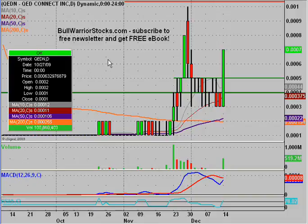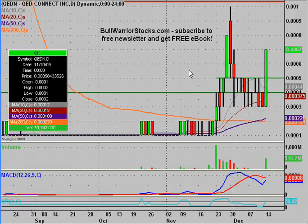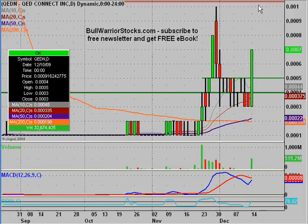Hey, this will be a video chart on QEDN, QED Connect Incorporated. Did this one a while back and it had pulled back, but now it's showing signs of life again. As you can see today, had huge volume compared to the past, I don't know, 2.5 weeks or so. But better yet, you had very nice price reaction, up 133% today, so not too shabby at all. And hopefully this will continue on up.